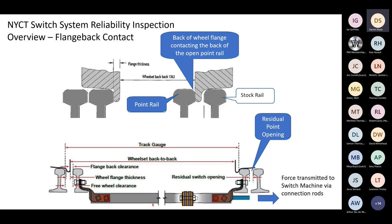So some of you may recognize this from the Gray Rig report, but we used some of the diagrams from there to explain flange back contact and how that might occur in their switches, in their crossings and in their housetops. So, making them aware of some of the issues that we could see with the PoE, the track rods, the stretcher bars, and so on, where we get forces that transmit back to the switch machine.